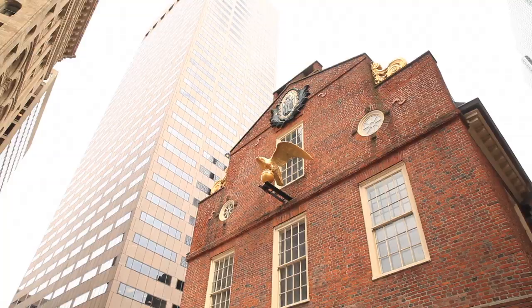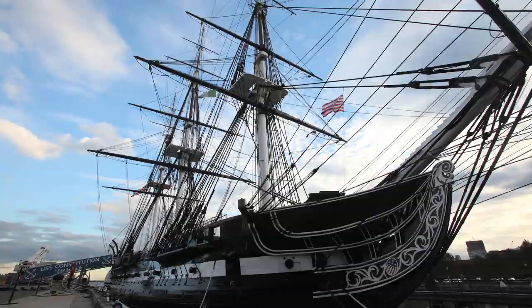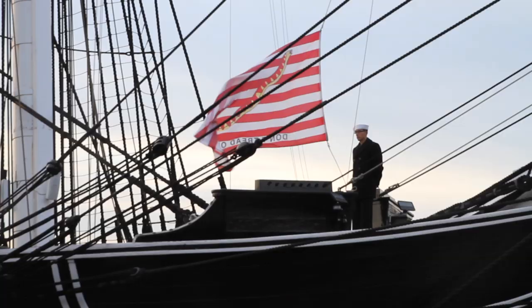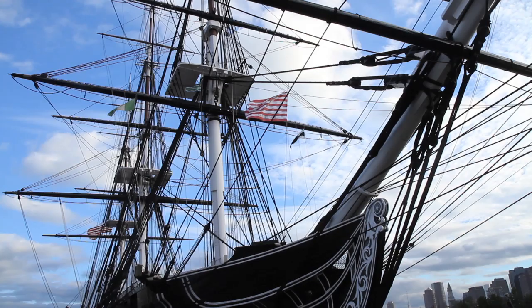Today's Slanted Lens lesson, we're in Boston shooting on the USS Constitution. This is the oldest commissioned ship in the U.S. Navy. It was built in the late 1700s. It's just a great privilege to be here shooting in this historic Boston area on such a national treasure as the USS Constitution.